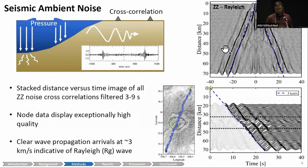This is a stacked distance versus time image of all of those within our study, filtered to a 3 to 9 second period. And what you can see is that there's pretty high quality for these nodal data, and that there's a Rayleigh wave move out of approximately 3 kilometers per second. That's that blue dashed line here.